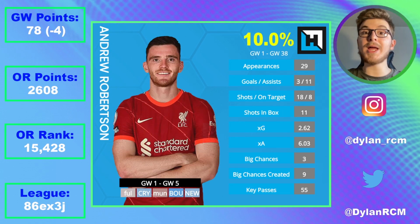Robertson is one of 2 players in this list that have exactly 10% ownership, which is the highest of any player we're going to be discussing today. So Robertson had 3 goals and 11 assists in the last campaign. He was also the 3rd highest scoring defender with 186 points, and he's always one of the best FPL options.